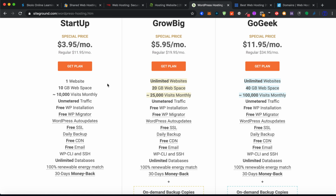Okay, there you go. So their pricing starts at $3, but regular pricing is $11.95. So be careful there. This could jump from $3.95 to $11. If you see regular pricing, it's going to go back to regular within a couple of months, and then suddenly you're paying $12 a month?